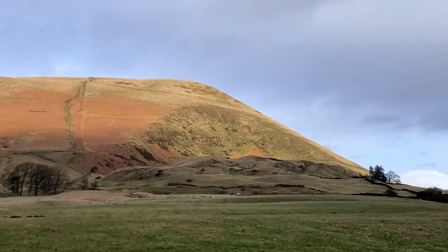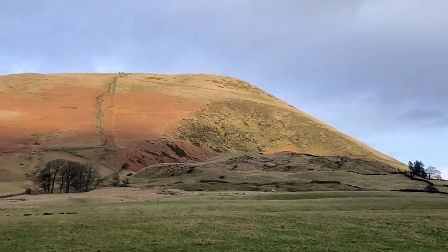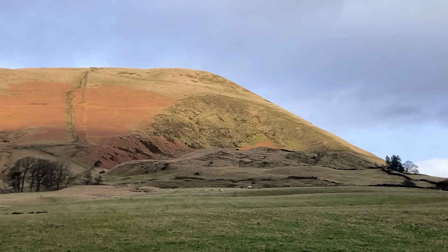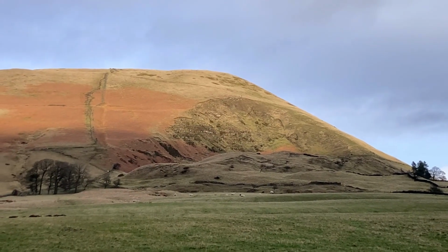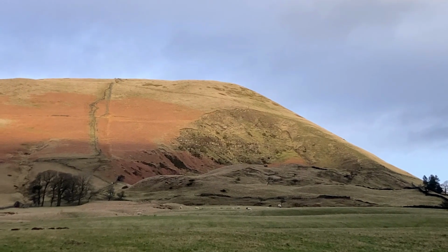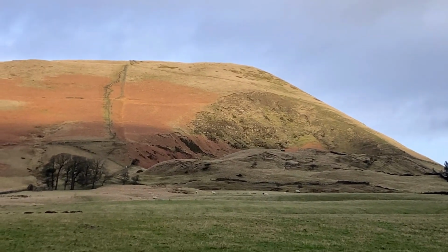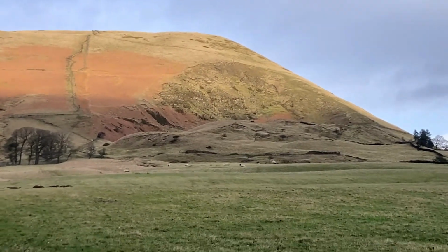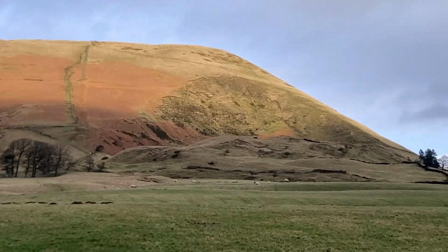Here you can see Broadley Bank Tor where there would have been a huge landslip, and you can see at the bottom where it all gathered, but you can see the huge dent in the side of the hill. That must have been devastating. Or did it happen over time? Was it bit by bit? Either way, a change in landscape.